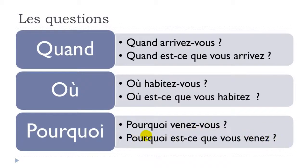Same rule here. If you want to add this est-ce que, then you just keep the classic order, like subject and verb. Pourquoi est-ce que vous venez?